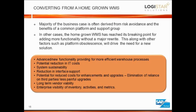Look at potential reduction in IT costs, again from leveraging existing SAP resources, existing SAP ABAP resources. System sustainability, reduction in interface support. So even though it's homegrown, it's still an interface back to the ERP host. Potential reduced costs for enhancements and upgrades. You may be still relying on third parties to support the system and have SLAs in place to support your product. Again, long-term vendor viability may be a misnomer in terminology here, but again, how long can we support this product? And then inventory visibility, inventory activities and metrics.